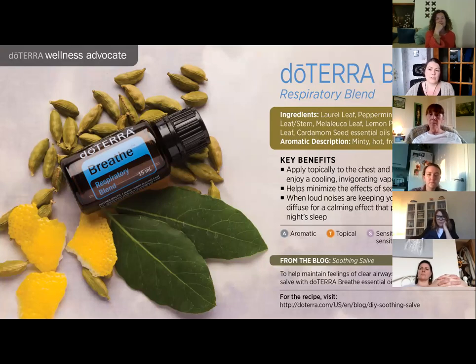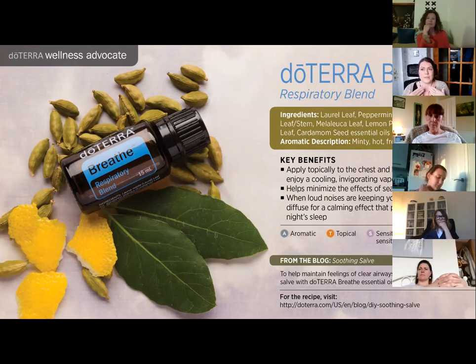You can use it when you're feeling a bit congested. You can use it before exercise, before you go to the gym, to really help open up your airways. It's also a really good oil for anxiety. Quite often when we're feeling anxious, our breathing changes and we tend to do quite a lot of shallow breathing. So this oil really helps to open up your airways and promote good breathing.